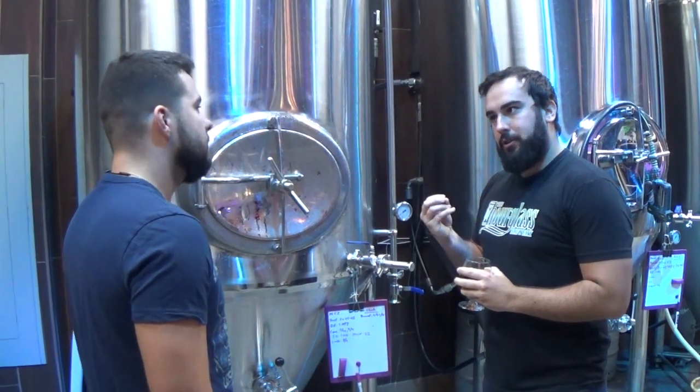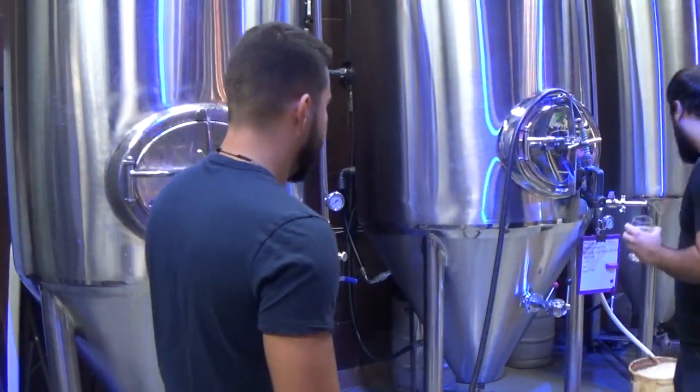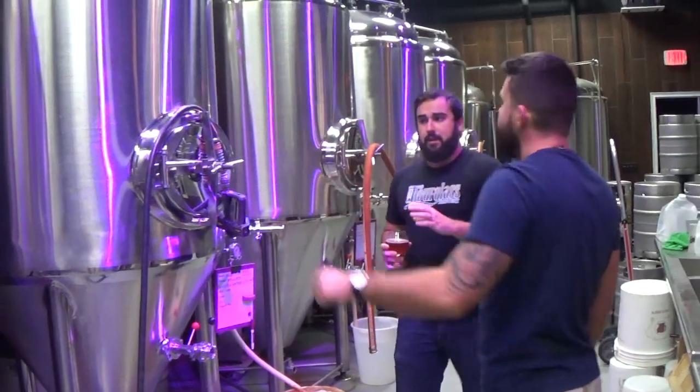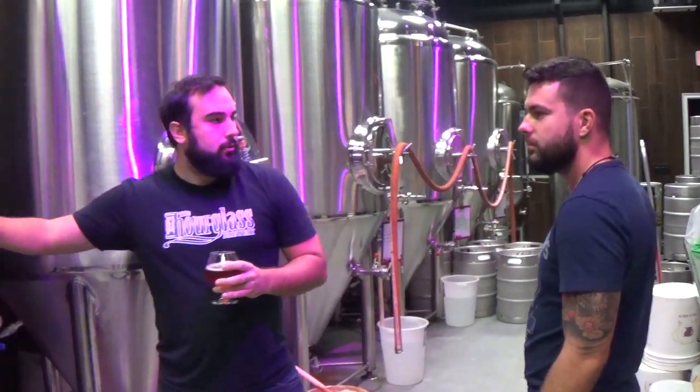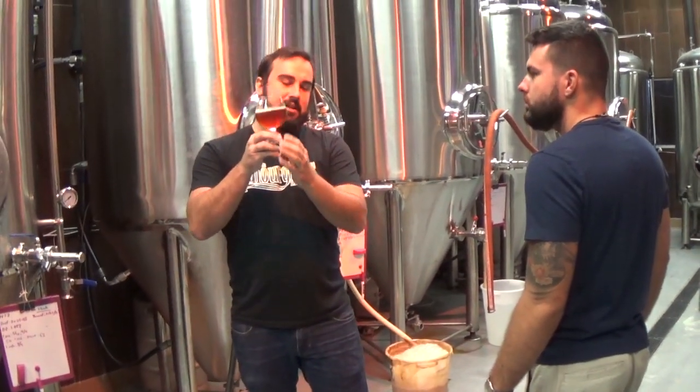It consumes all the sugar in the water and creates alcohol. That's what you can see going on right here. You said this one is already done, right? This one is already done and has begun to crash cool. That way we can drop all the sediment and yeast out and get a nice clear looking beer.